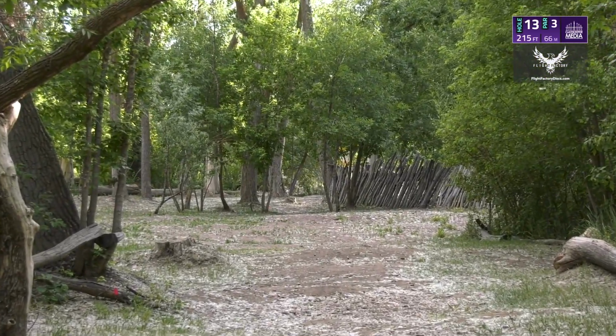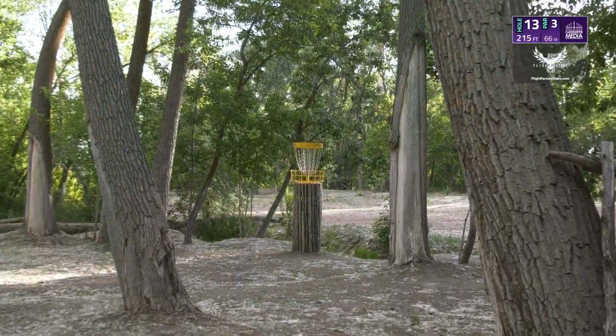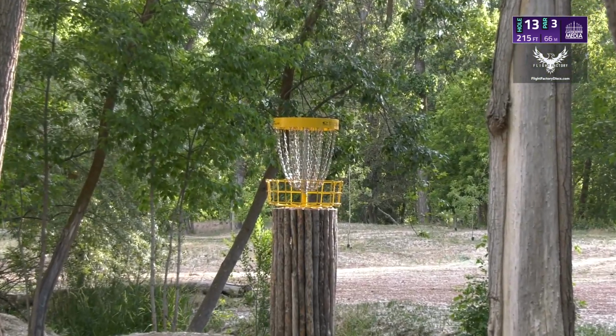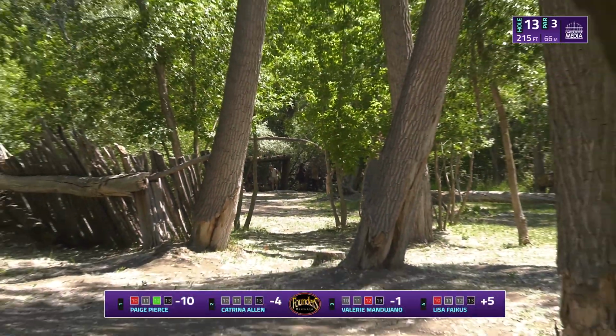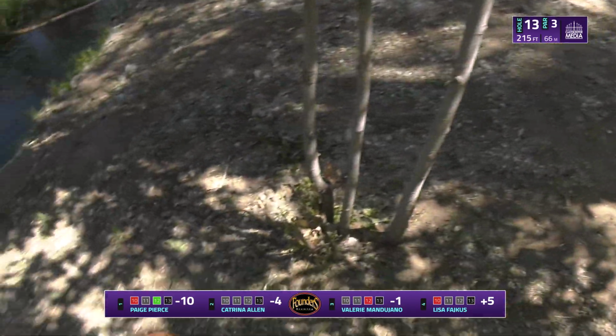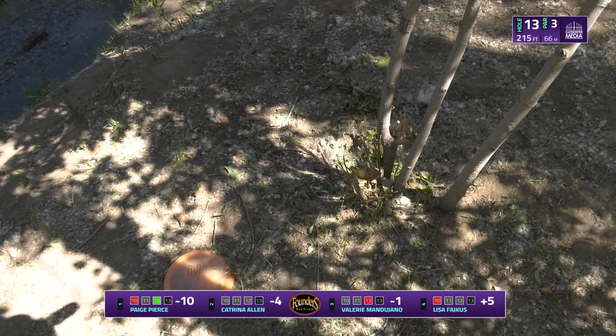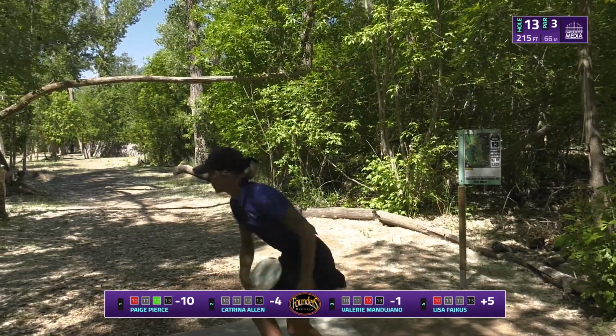We move into hole number 13. Holly, what are you thinking about this hole? I love this hole. If you want to be creative, you can go the straight gap. If you want to try something a little bit more statistically probable, you're going to do what Paige just did: a sidearm that hopefully can skip into the green, or you can throw up and over this horizontal branch.